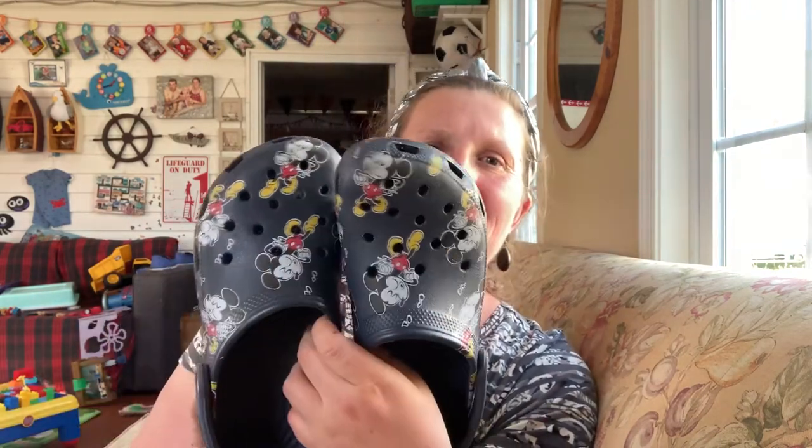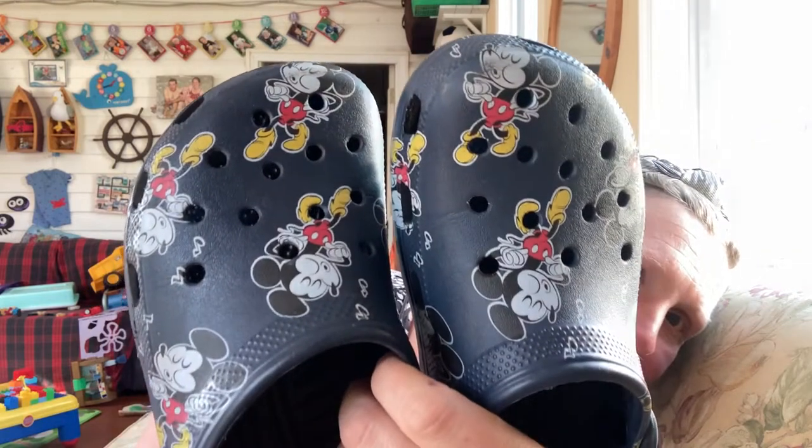I have one more pair of Crocs, and these are for me. Now, I'm not the biggest Croc fan, but when I saw these, I was like, I kind of need them. And my son, as I said, loves Crocs, and I knew he would love me in them. And that is these Mickey Mouse Crocs. Now, I mentioned that we're going to England, but we're also going to Disney World in Florida.